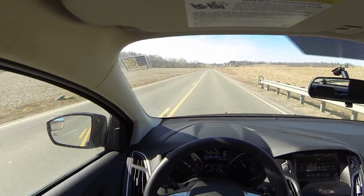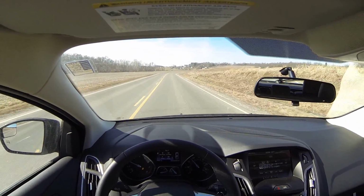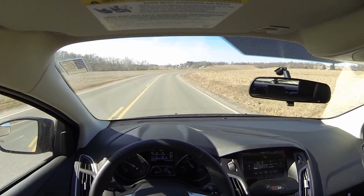And we'll be turning around down here. And I'll go ahead and use the select shift, and we'll see what that feels like.